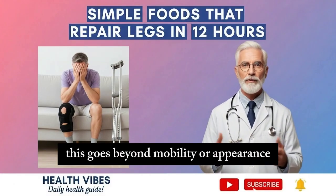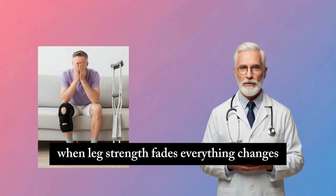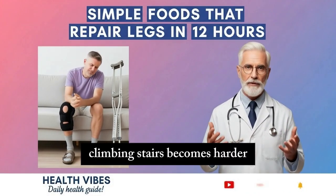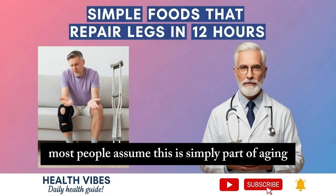This goes beyond mobility or appearance. It's about your independence, your confidence, and your long-term vitality. When leg strength fades, everything changes. Climbing stairs becomes harder. Balance suffers. Energy drains away. Most people assume this is simply part of aging.